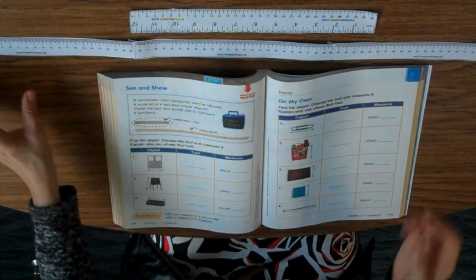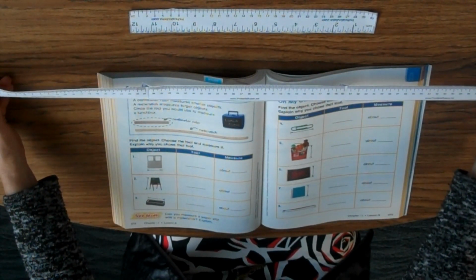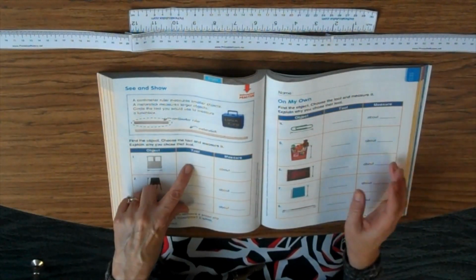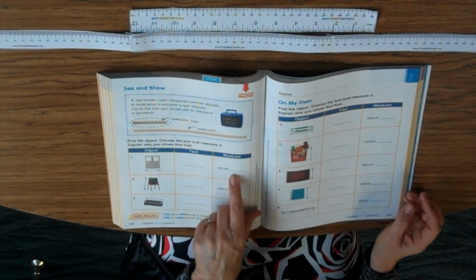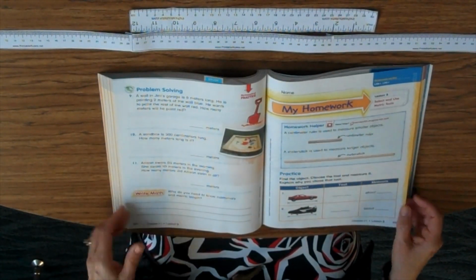Okay, so it's possible, remember, to use the meter stick and not measure in meters, measure in centimeters. Do you see how it all goes all the way up to 100? So you could put meter stick and then measure in centimeters. That's probably what I do on some of these. Okay, and then you have a few word problems here.